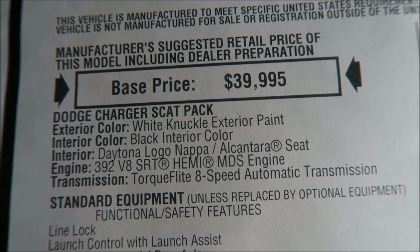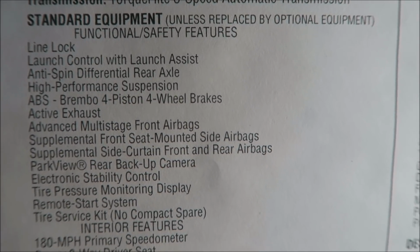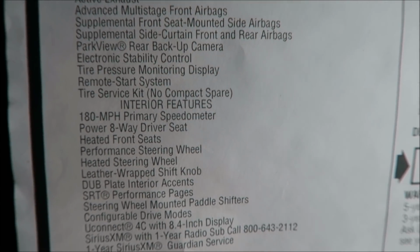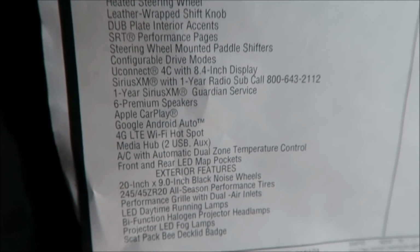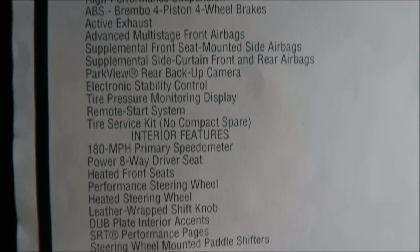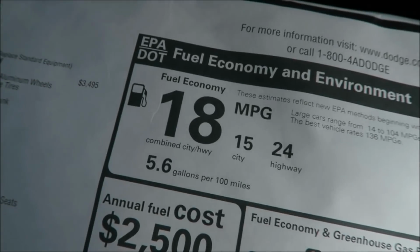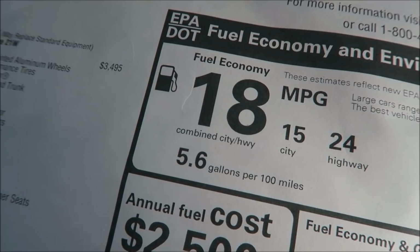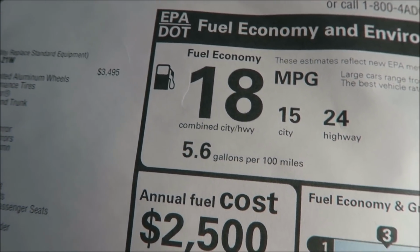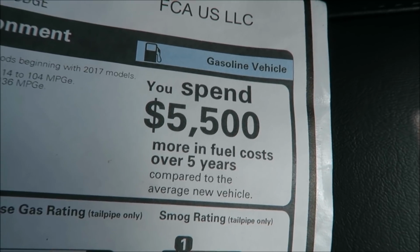You see what the Scat Pack is there, and then we'll go down the standard equipment for this Scat Pack. Something that is definitely good to be noted is all the stuff that it comes with. So that's always a plus to see everything standard, like the Google Android Auto and Apple CarPlay, which is always something that I mention because it's pretty big in the world today. Everybody likes that stuff. And then we will see the combined city and highway fuel economy, miles per gallon, and your annual fuel cost. And then what you will spend more than fuel cost over 5 years. All right, so that's it.